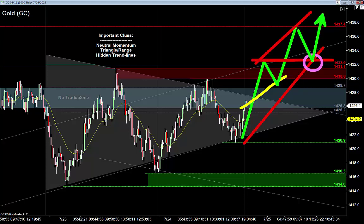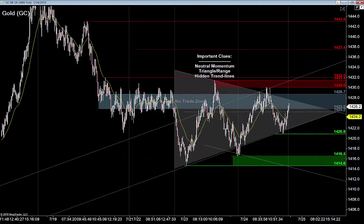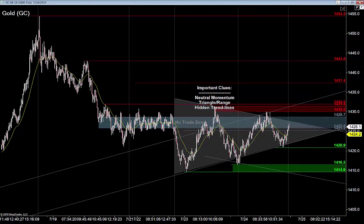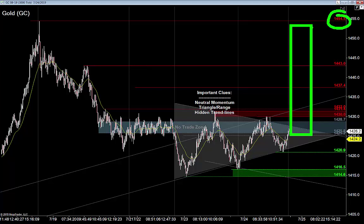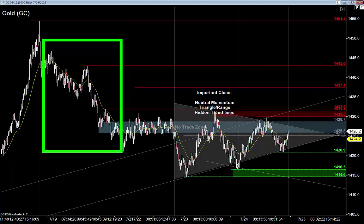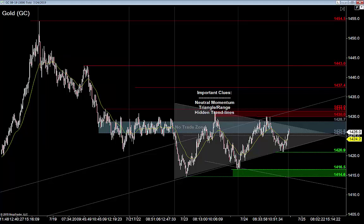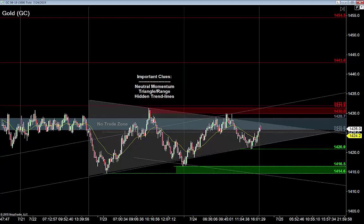Looking for that pullback here on gold. And from there, there is so much potential back to the upside on this one. If they can break out higher here, there's a ton of potential. Now, obviously 1454 is not out of the picture. What is that, 30 points pretty much? That's a pretty big move in one day. They did something similar earlier in the month, last week. So it's not impossible, but it's not likely to go all the way to that top. So we'll definitely be keeping our eyes on that for a run higher here tomorrow.